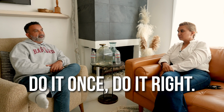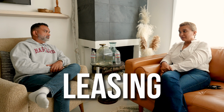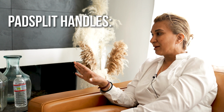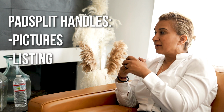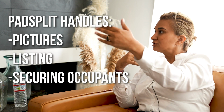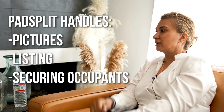Love that. It's got to be a total pain in the butt leasing these properties up. Probably is, but it's not a pain in my butt. What are you doing? It's a pain in PadSplit's butt. All right. I hand over that property to PadSplit. They take care of handling the pictures. They take care of putting it on their system. Really, the only time I hear about it is when I look at my dashboard and it says, oh, such and such is inquiring about your house, wants to move in on this date. Are you cool with that?